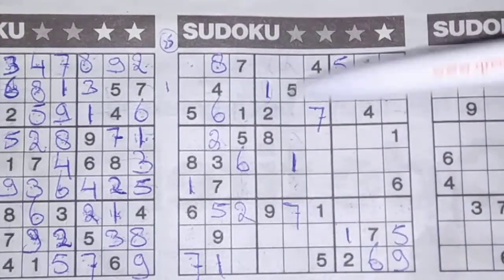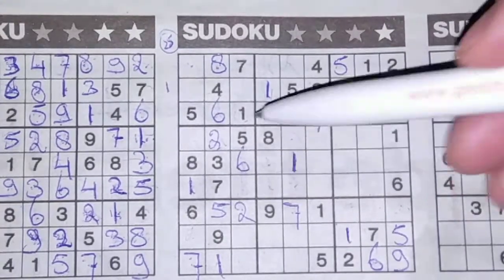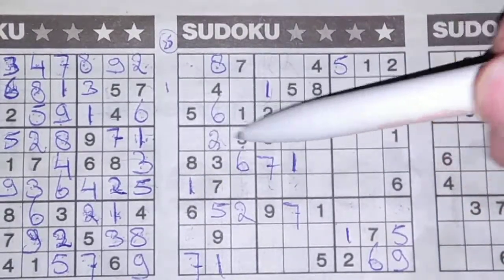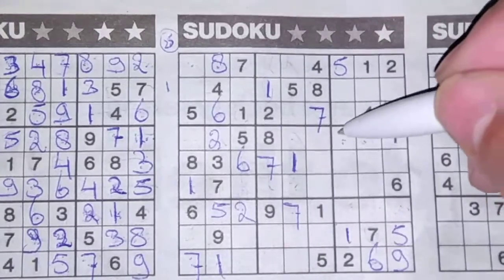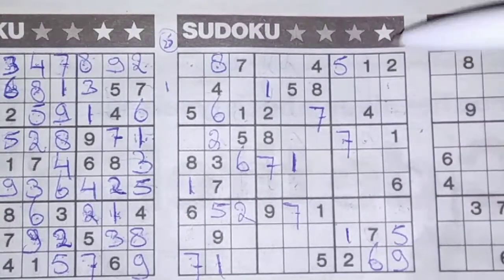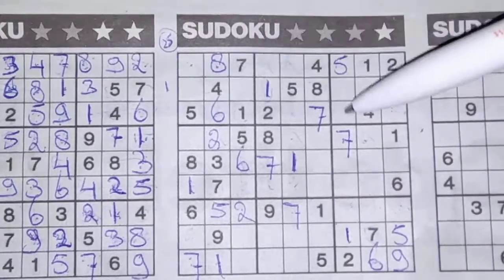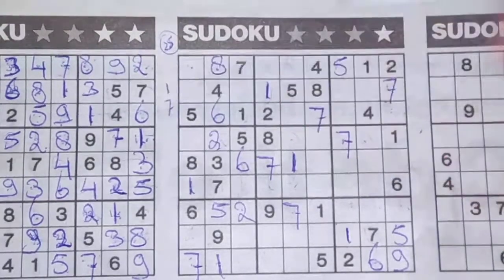7 in this column, 7 in the middle column. So in that column, the only 2 places for the 7 are here or there. But I see a 7 here, no 7 there. 7 should be here. 7 in this row, 7 in the middle row. So in the row above, the only 2 places for the 7 are here or there. But I see a 7 here, no 7 there. 7 should be here. 7 in this column, 7 in the column next. So in the last column, the only 2 places for the 7 are here or there. But I see a 7 here, no 7 there. 7 should be here. And all the 7s are used, I can see. Yes, alright.